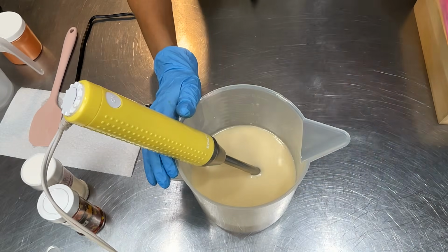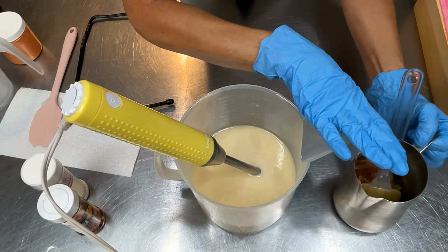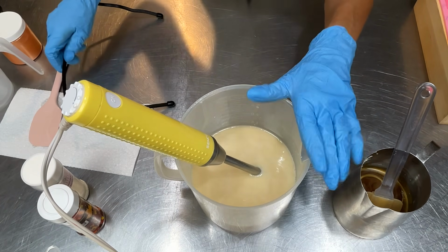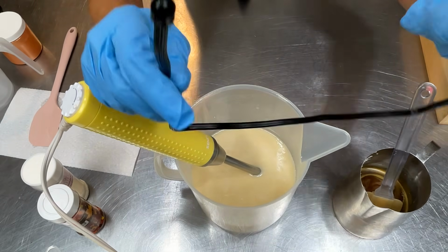All right, our oils are ready. Here is our beer lye solution, and that is exactly what I wanted it to be, nice and cool. And so let me show you, I want to do a hanger swirl with these colors because I think that's going to be beautiful. So here is my hanger tool, which is just a gear tie.